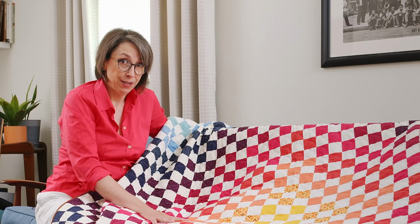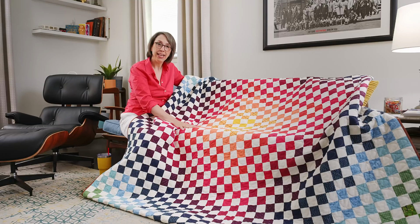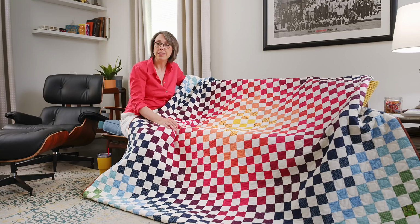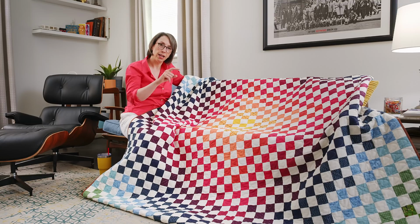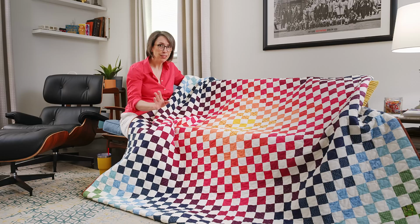Now, I did not know what I was asking Kyle to do, which is often the case, when he was trying to figure out the best way to do the actual quilting, which let me just tell you, again, hats off to the long arm quilters out there. My brain does not work that way. The fact that it's like a continual line, no ma'am, or no sir, I don't get it. But somehow he got it.